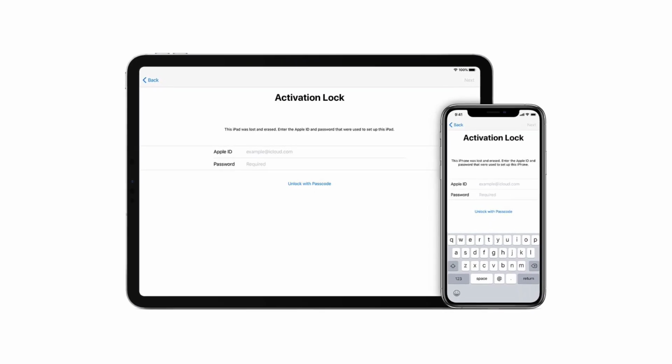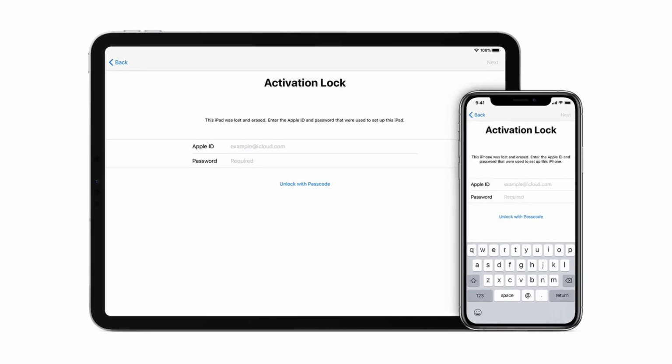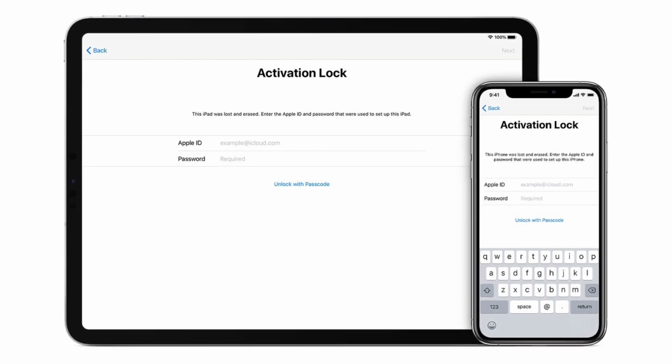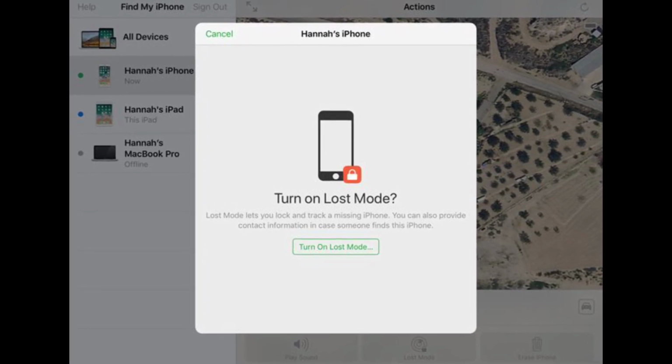For iOS, when you switch on Find My iPhone on an iOS device, the activation lock is automatically enabled, which needs to have been enabled before the device was stolen. This secures the device, preventing anyone from logging in without your Apple ID and password. Where can I find my iPhone's activation lock?